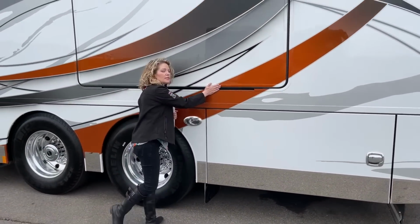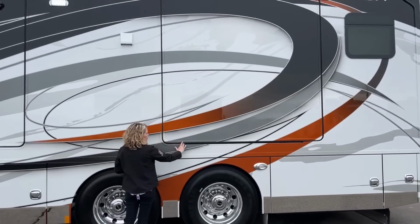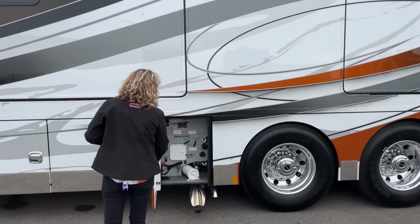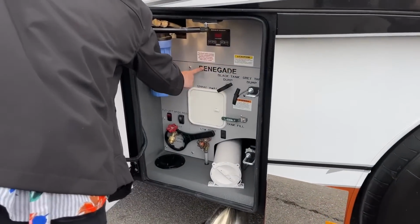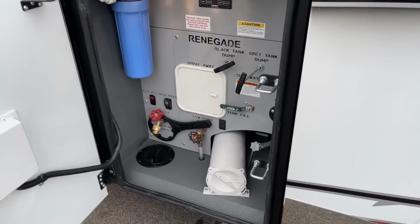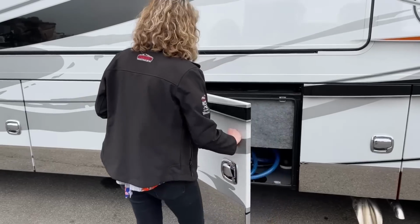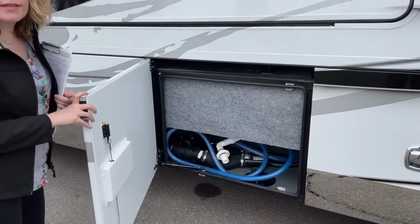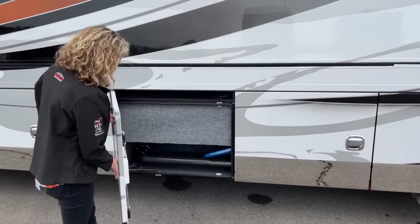Look at these beautiful slides. They're flush. Just so well done with these really nice rounded corners. Over here we have your water bay. It's very well marked. These aren't stickers in here. They're actually etched out. So over the years, they're not going to fade away. This coach does come with a macerator, and that's what that component is there. Above it, this gray piece is just covering a water tank. Same thing here.